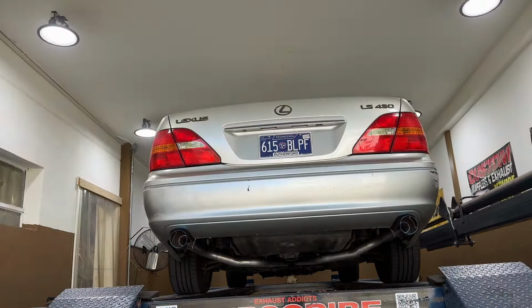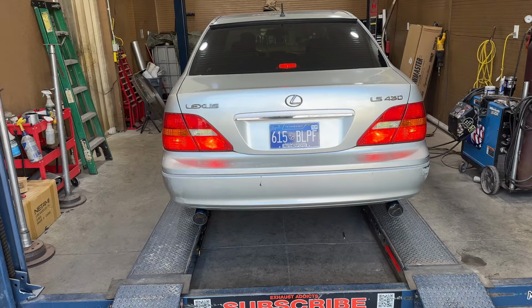Very nice. She's ready for action. So stay tuned, guys. I'm going to let you guys hear it. And there's the resonators that were on it. And he had the mufflers cut off by himself a while back. But that's what we cut off and ran all new. Stay tuned. All right, guys. Lexus LS 430 straight pipe.